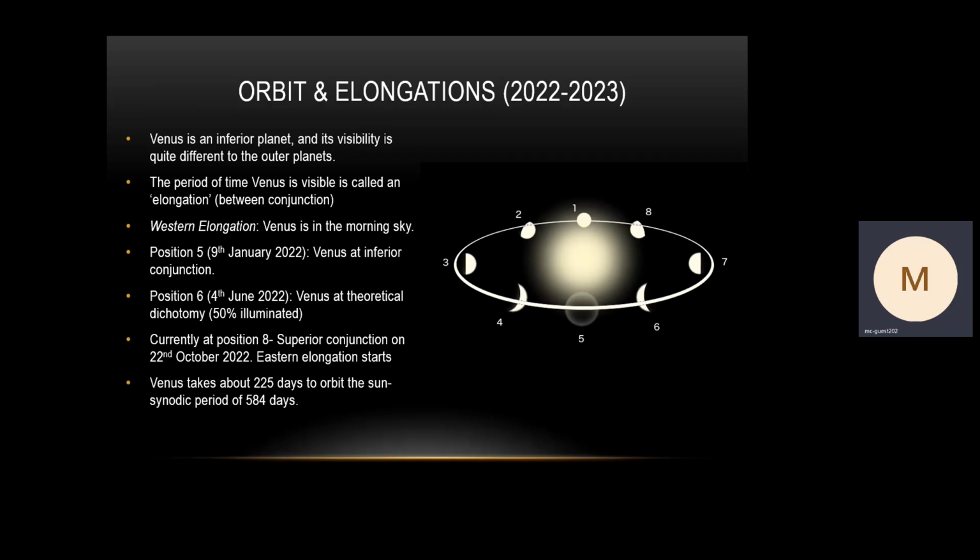Now, we were at position 5, inferior conjunction. That happened last on the 9th of January, and the planet has then continued to move into the morning sky. We're now somewhere between position 8 and 1, with superior conjunction occurring on the 22nd of October next month. And then after that, Venus will appear in the evening skies, and things will be quite good for the UK, because the planet will be in the winter sky. It will be quite high up, and so very easy to observe.